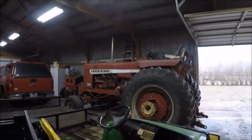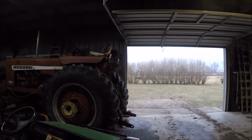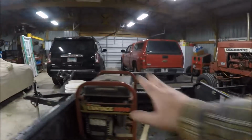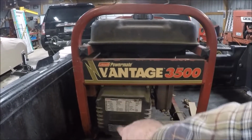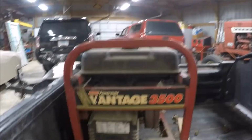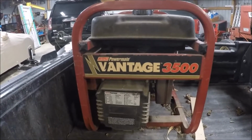Now, my power may go out due to all this ice they're talking about. But you know how it is when you live out in the middle of nowhere. Hard to keep power to you. Knock on wood, they've done good for several years. But if I lose power, I've got this generator here. It's a Coleman brand. The voltage it'll do is 120 and 240, and it will do 3,500 watts running. Spike surge will do like 4375 or whatever.